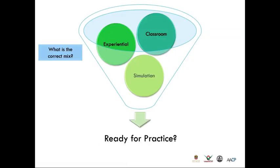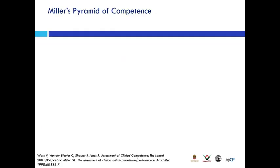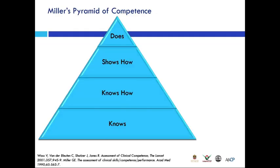So if we think back to our funnel and our bucket that we're putting all these types of learning in, the next thing we ask ourselves maybe is how are we going to know that they're ready for practice? How do we assess their skills when they're out on these practice-based learning experiences? And so if we go back to our Miller's pyramid, you can see that there are lots of different ways we can assess competence.